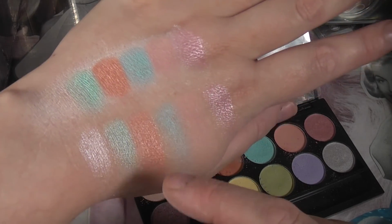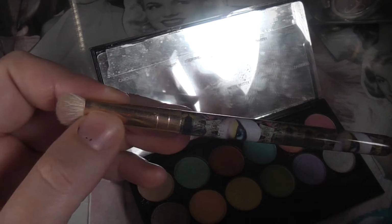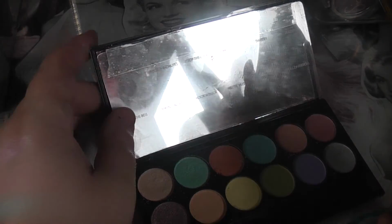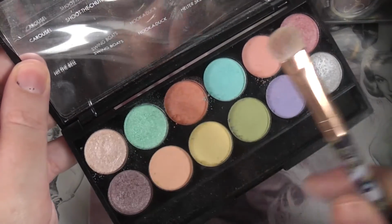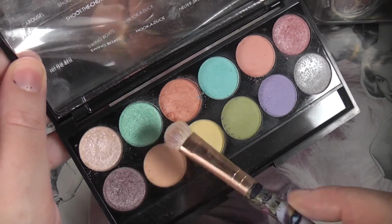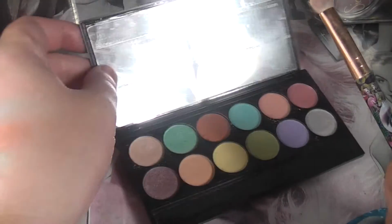It is 1 pass of the brush with each, and I have done brush swatches. I find these just work better with brush swatches than finger swatches. I don't know if that's because they're pastel. They are a little bit chalky and you do get a little bit of kickback out of each of them. More so, I would probably say out of these two, these are kind of the frosty shades. You do get more kickback out of those.